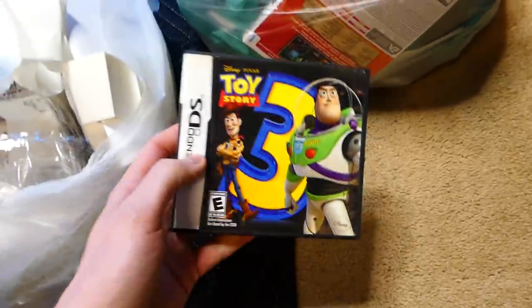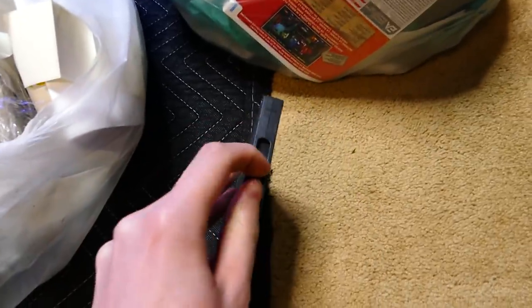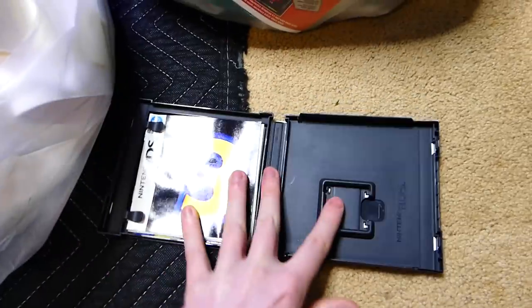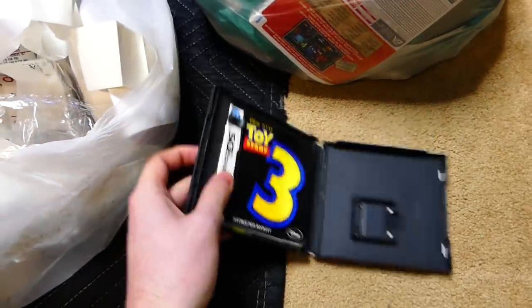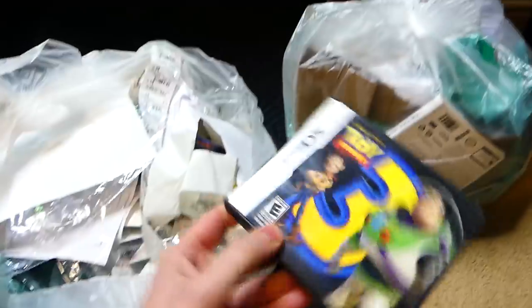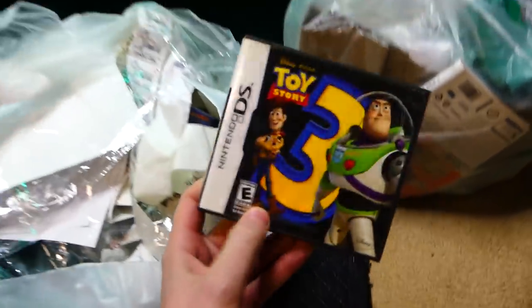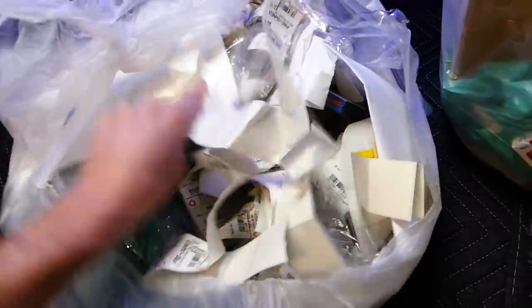We have Toy Story 3 for the DS. Let's check it out and see if it's in there. Oh, it is not. I recently just found a DS game, which I usually don't find. It's really rare to find DS games dumpster diving, but I've been finding them more and more frequently, I guess. So definitely a very good sign. Maybe they're getting rid of more and more DS games. But sadly, not in there. Let's see what else we have in here.